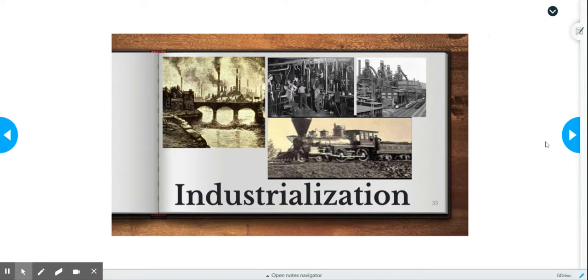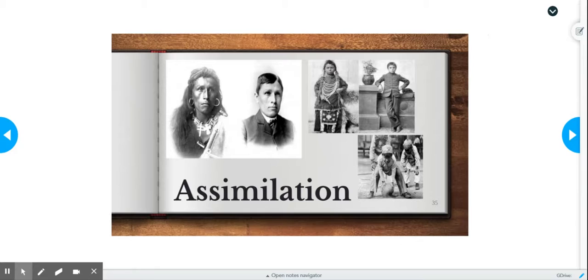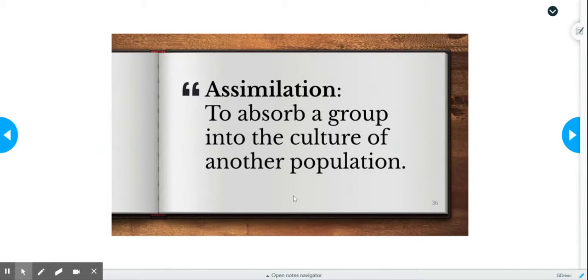All right, industrialization. This is large-scale introduction of manufacturing and advanced technology. So this is the building of industry. Assimilation. In the picture here, you can see this is a Native American. This is the same guy. He is being assimilated into American society. Basically, they're stripping away his Native American culture and turning him into basically a white farmer. You can see he's wearing a suit in this one and he's wearing his Native American garb in this one. So assimilation is to absorb a group into the culture of another population.